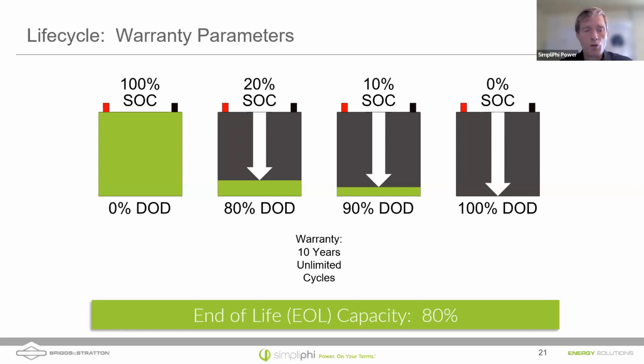So when you do get your warranties, if you are looking at our competitors, ask them, what does that include? Does it limit the number of cycles? Does it limit my depth of discharge? In our case, we don't limit any of those things. We recommend our customers use an 80% depth of discharge. And the reason for this is if you use an 80% depth of discharge, we expect 10,000 cycles out of your battery.